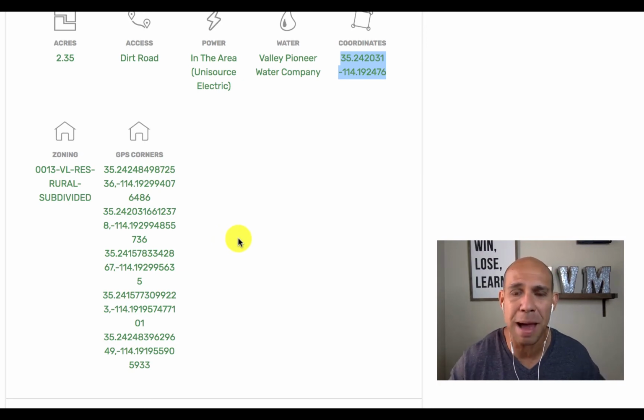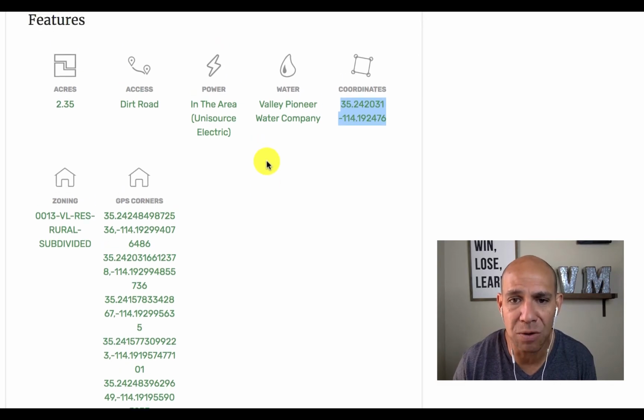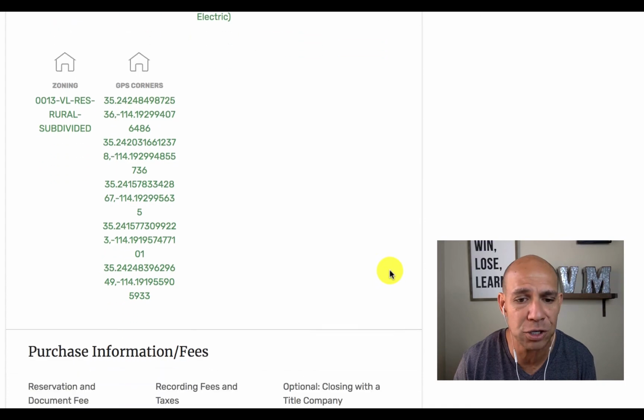That way you can map it out and get a lay of the land to see how big 2.35 acres is. Now, I wouldn't use this as a really legit way to mark your corners. If you did want to mark your corners, I would get it staked and surveyed by a professional. That way you know exactly where your property line is. Like I said, there is power and water in the area. These are the companies that you'd want to contact about that information.